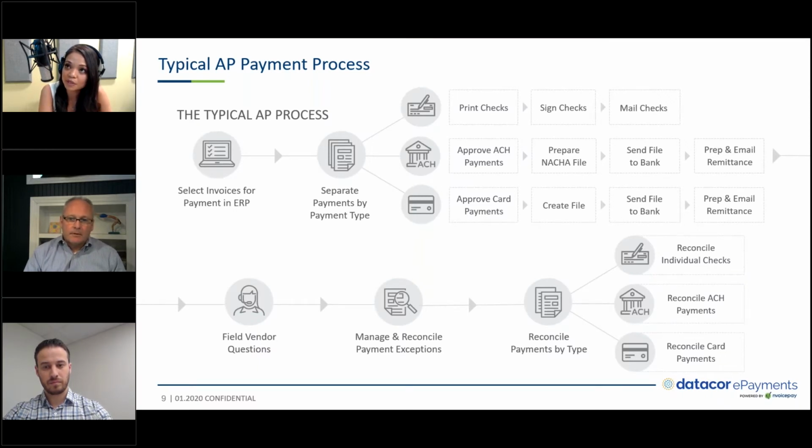This is what some people may typically see. But Jim, as you're taking a look at this payment process, what are some of the missed opportunities that you often find when you're talking to customers? Well, you know, it kind of dovetails to what Jeff had mentioned earlier when he was talking about the challenges that AP is faced with, right?